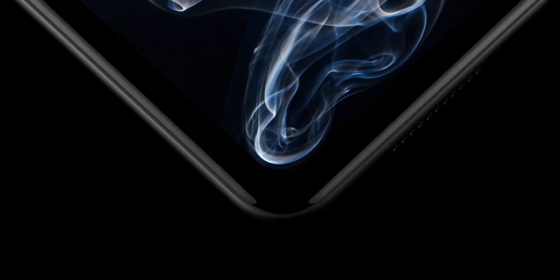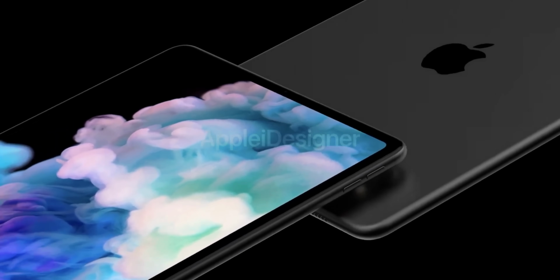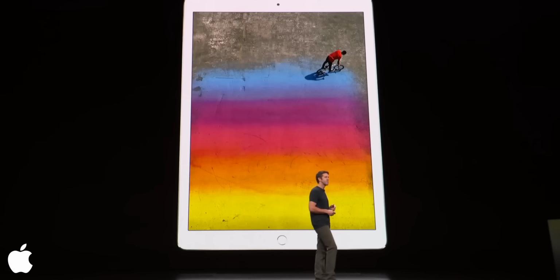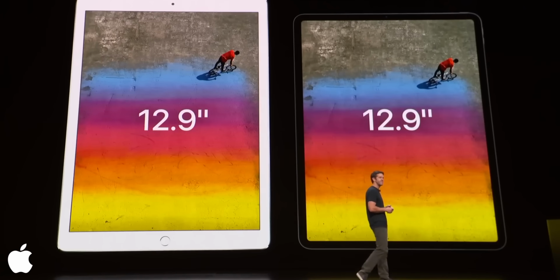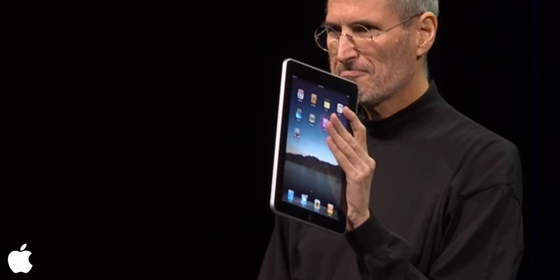For the first time in over 500 days, Apple is getting ready to release some new iPads. And today I want to go over the final leaks and rumors for not only Apple's completely redesigned 2024 iPad Pro, but also the upcoming larger iPad Air. Both of which to me will make this the most interesting year for the iPad, I think, since 2010 when the iPad was first introduced.